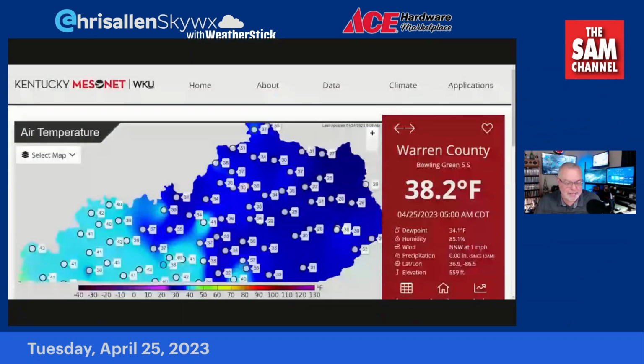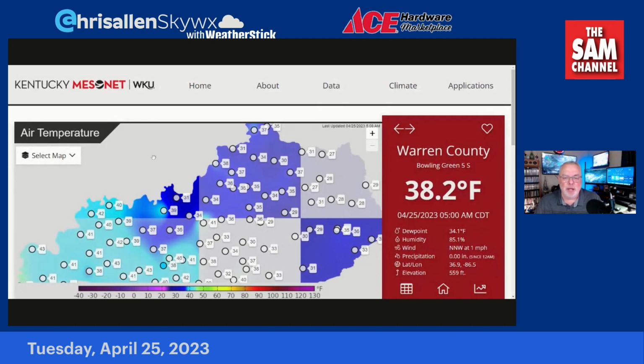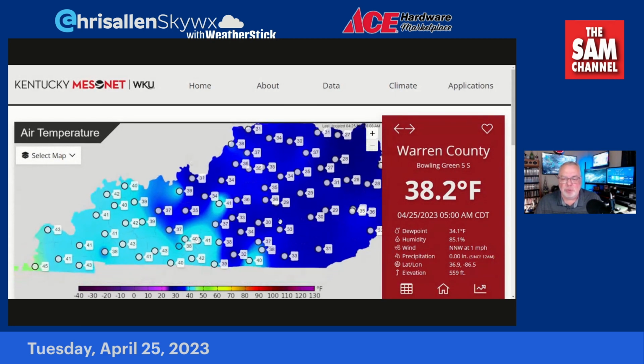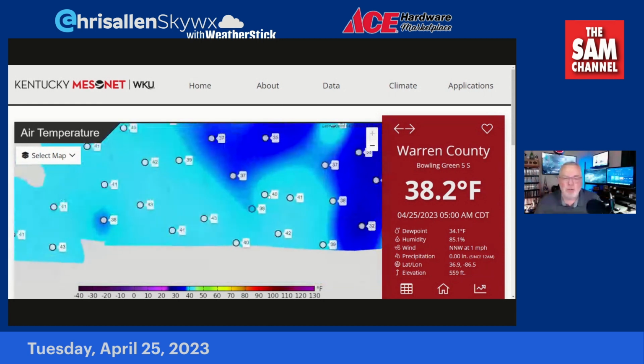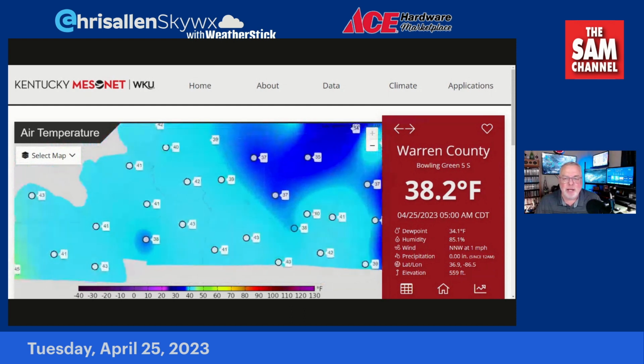Well, let's take a look at current temperatures as of 5:08 this morning as I'm recording this podcast. You can see that where the skies are clear in the central and eastern part of the state, upper 20s, low 30s. But as you get into some of the clouds, here in southern Kentucky and western Kentucky, temperatures are a bit warmer, some upper 30s to low 40s. The clouds that are moving through this morning are acting kind of as a blanket, holding in any kind of heat so it doesn't radiate and escape from overnight.